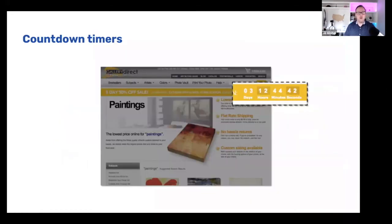Maybe you have a situation where you can use countdown timers. This is a way to create scarcity or let somebody know that the deal is actually ending. Now, don't say act within 24 hours, but then the deal actually extends beyond 24 hours. You want to make sure that you're trustworthy. So using countdown timers can help if it works for your business.